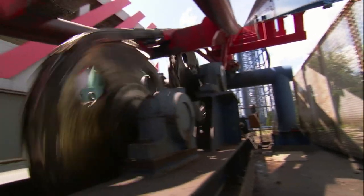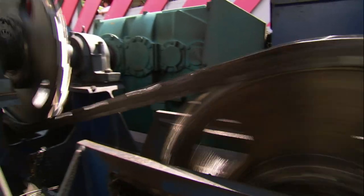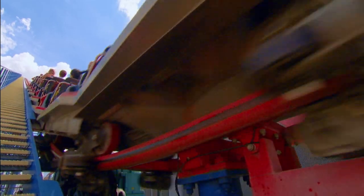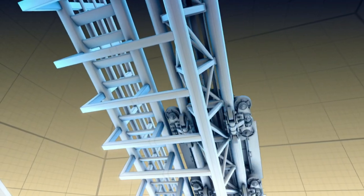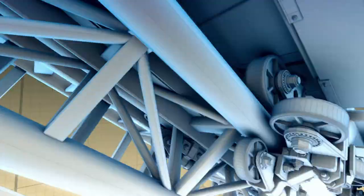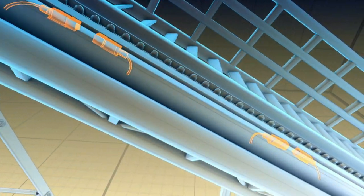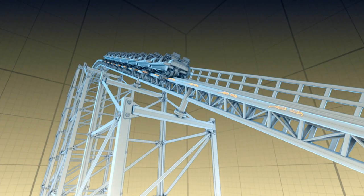12,000 well-oiled moving parts make up the large gear and chain assembly that pull you to the top. While butterflies churn in your stomach, any one of those parts can snap without warning. But over 40 sensors monitor the climb. And if the chain breaks, magnetically controlled safety locks stop the train within seconds.